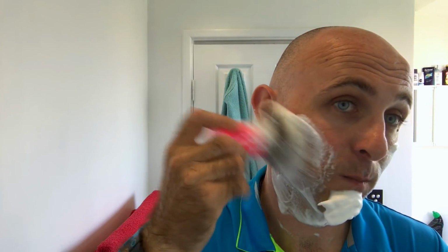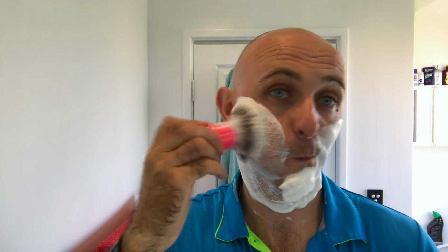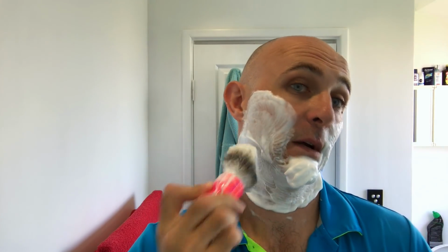Dip at the tips. You can see down here, but it's starting to grow again. And then basically you pull that bit there that you've stuck on your chin.